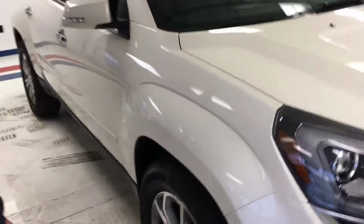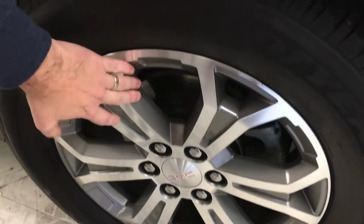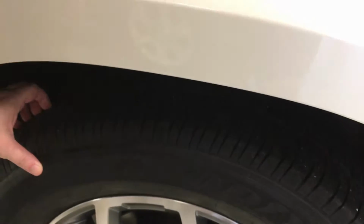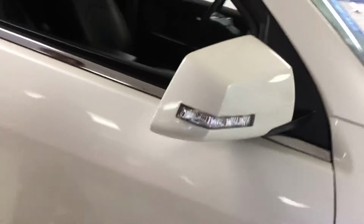Come around here to the side and focus in on the wheel area. One thing, you do have an upgraded multi-spoke alloy wheel with a kind of gray insert here, very sharp. Also, you got Goodyear Wrangler RSA tires. These tires are in good shape. They're about half tread left, about 6/32. Also, you have a nice resurfaced rotor and a thick brake pad.